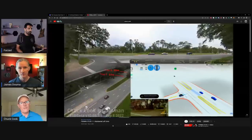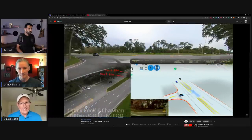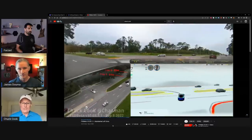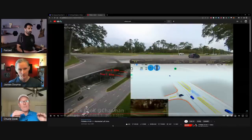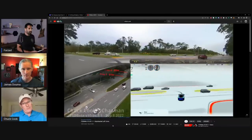And it went into the first lane and waited, which some people would say it shouldn't do. But if you look very carefully, it committed, and look at the drone view too. Boom. And I had to disengage as it went right towards that car. It had a 7.5 mile an hour speed when I disengaged, when the car was before.